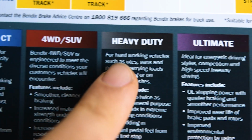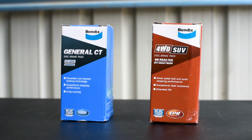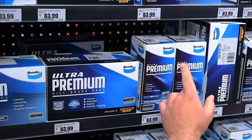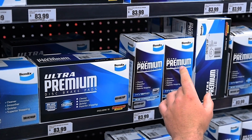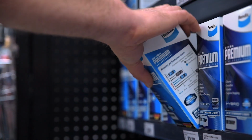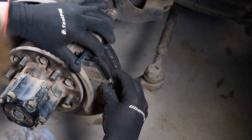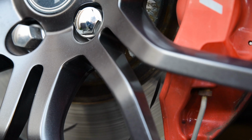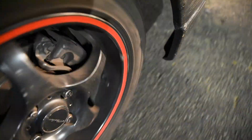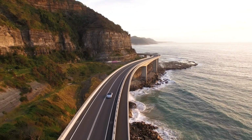You may be presented with one or two options and a description of what each pad excels at. From here, all you must do is seek the Bendix part number specific to your vehicle via My Garage online or tablet in-store. The right Bendix brake pad will deliver outstanding performance, low noise, reduced dust and exceptional longevity. Fit Bendix at all corners for your next brake service and put your foot down with confidence.